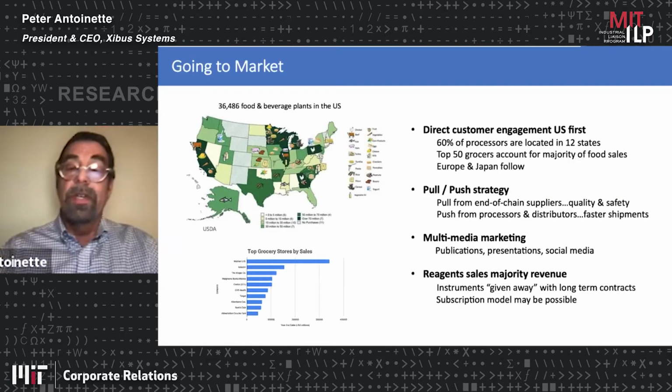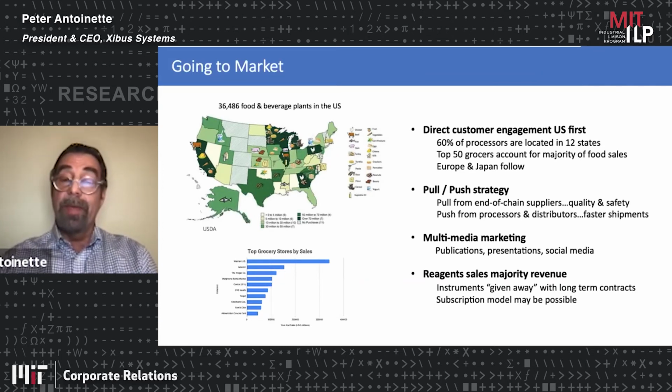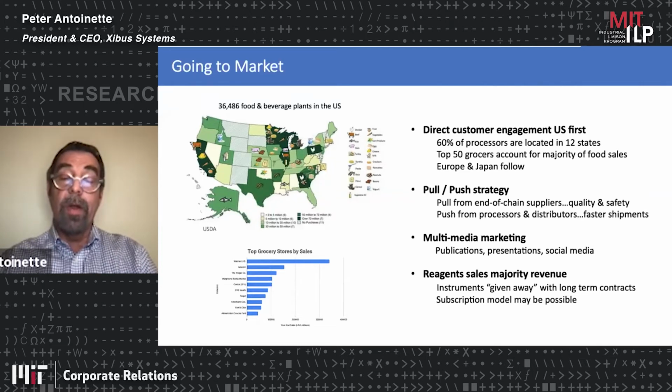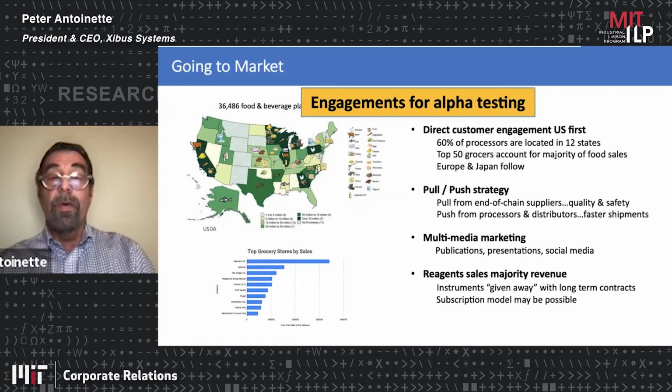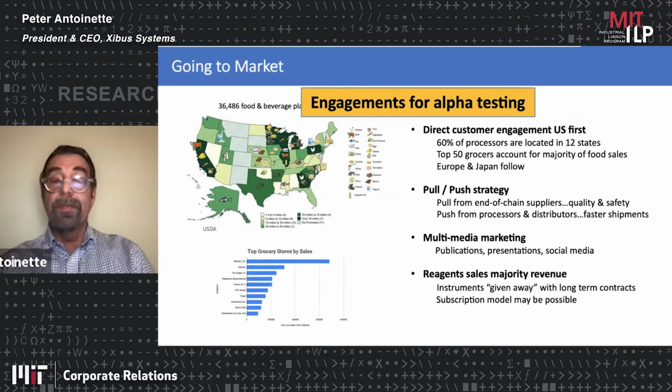So what does the marketplace care about? Well, we're starting in the US. There's a high concentration of where the processors are and where the grocers are. Europe and Japan will follow. We're looking for pull from the end of chain suppliers because they want quality and safety, obviously, in the food market when we go to buy it. Push from the processors because they want the economic benefit of being able to get their product out faster with a higher level of safety. We use traditional media marketing, and our reagents will be the majority of revenue. And what we're looking for right now are engagements and interactions with the different levels of the supply chain for alpha testing.